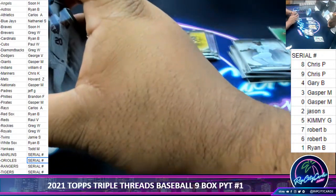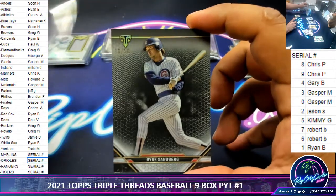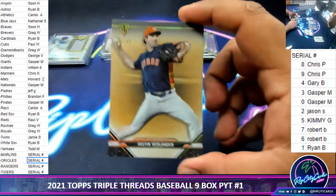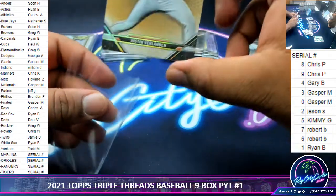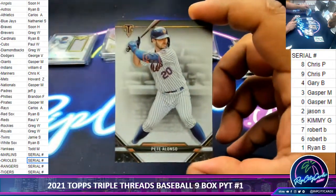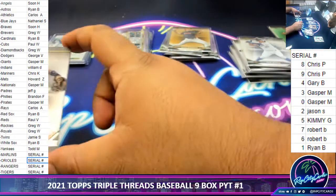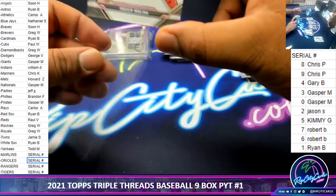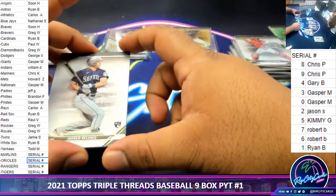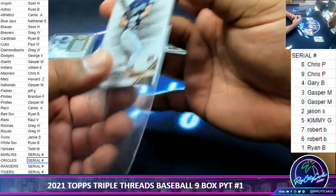It's almost boss. All right, we got a Sandberg to 50 Cubs. Verlander to 99 Astros. Alonso Mets. Molina Cardinals. I tell you what, J-Mess, you buy into a triple threads break, I'll answer any questions you got. Kalinic, rookie for the Mariners.